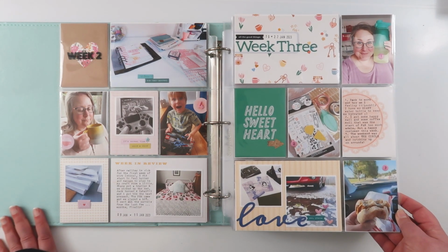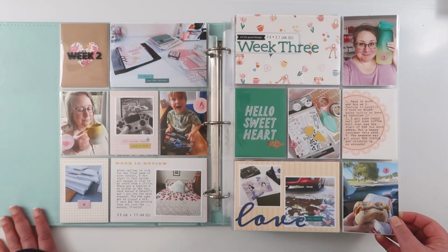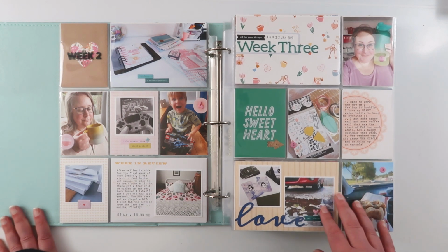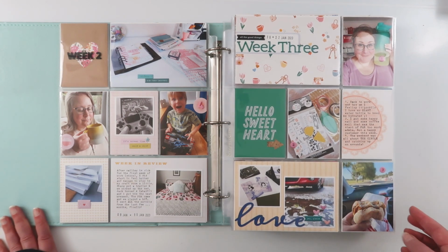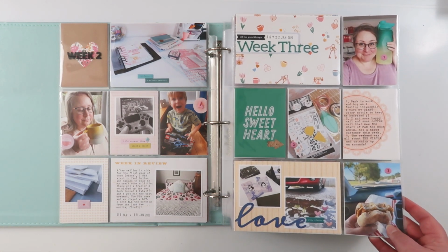Week 3 was a Citrus Twist week. Most of the Citrus Twist stuff this year was printables, and then adding alphas and embellishments, bits and pieces from my stash. I really like that one, actually, very cute.